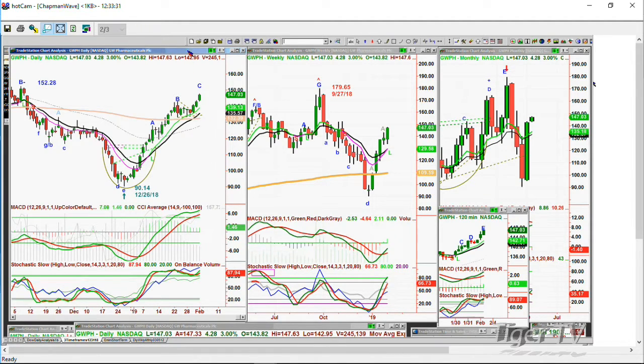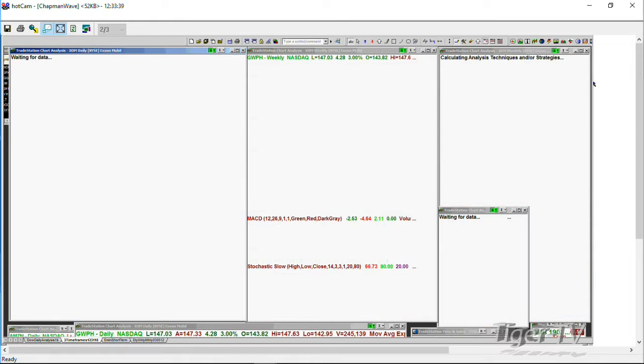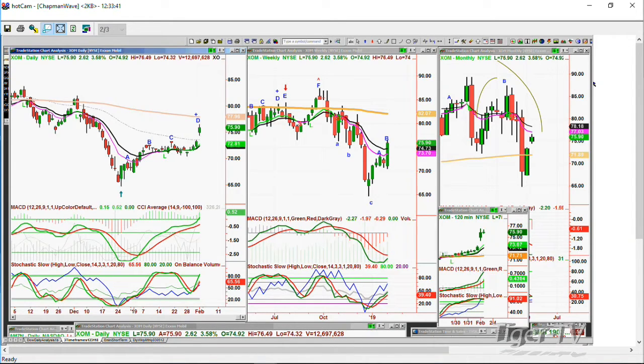Okay, next, I wanted to talk about that only because it's part of the rotation in the sectors. I just want to have a look at Exxon now. Exxon is trading, it gapped up earlier. Yep, it's up 3.58%, at 75.90, up 2.63 in leg D. A gap up on a Friday in leg D, but it's leg B in the weekly chart.